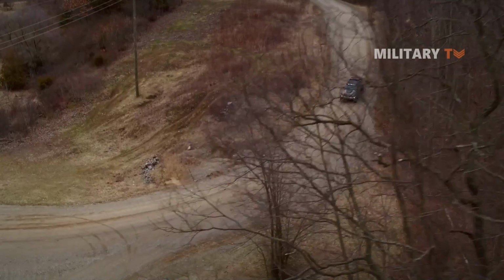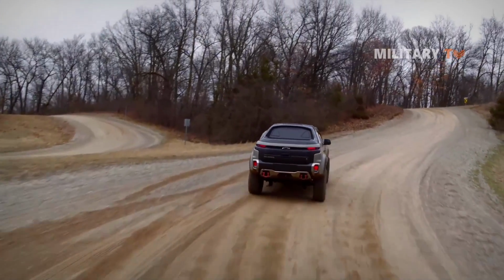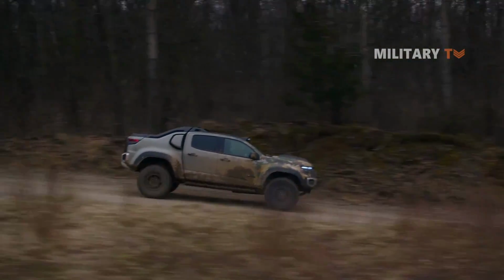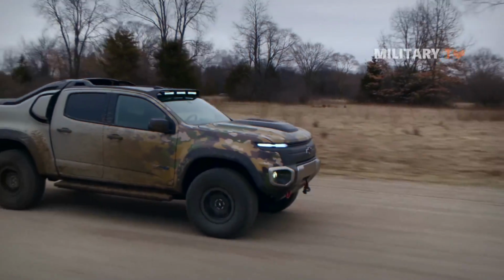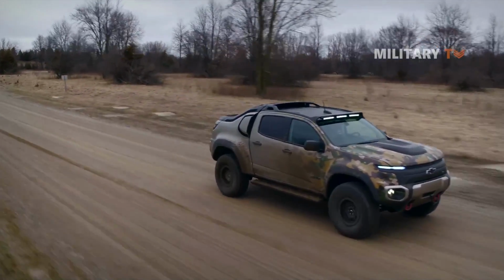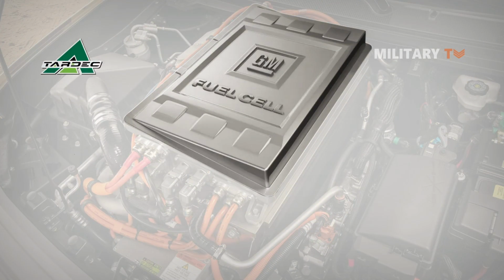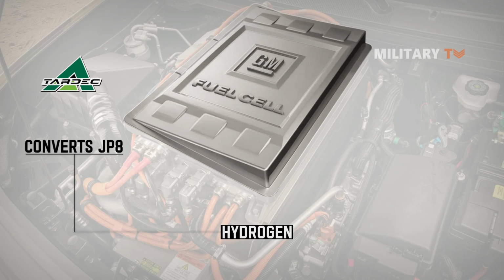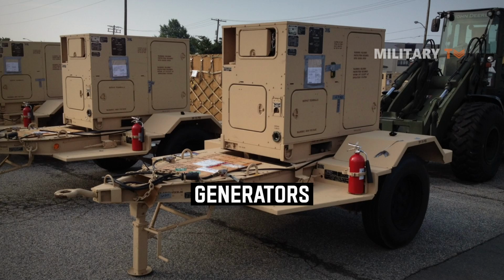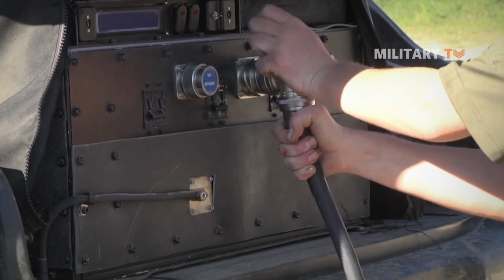The Chevrolet Colorado ZH2 is a hybrid military vehicle featuring a jet propellant, or JP8, diesel-powered unmanned ground vehicle driven by a solid oxide fuel cell. A vehicle like this might relieve some of the load on the dismounted soldiers. This is mainly because it eliminates the need to carry hefty batteries and provides quiet stealth. Also, this is to address the fact that liquid hydrocarbon fuel's energy density and portability for the ZH2 have been critical issues. Therefore, TARDEC features a reformer that converts JP8 to hydrogen to fill the 10,000-pound per square inch ZH2 tanks. It powers tanks, vehicles, turbines, and generators. These palletized reformers might also create fuel for fixed fuel cells, which could power a remote military base.